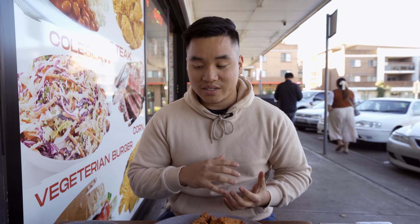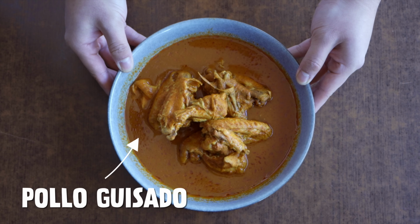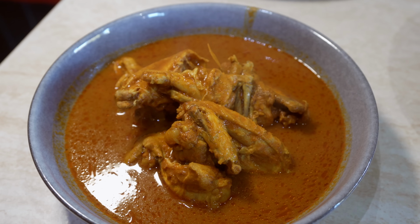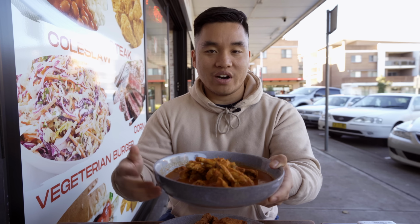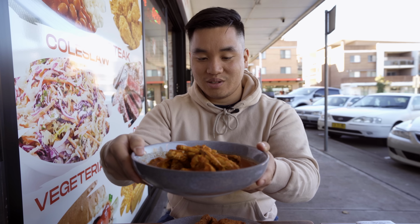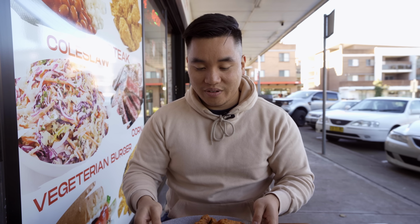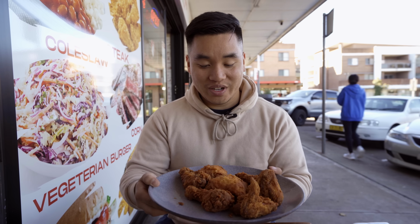So what we did was we ordered Dominican fried chicken, obviously their signature for the restaurant. And we ordered something different as well, which is this here. This one's called Pollo Guisado, and it is braised chicken, essentially. It looks a bit like a chicken stew. You eat it over rice, so really keen to try this. It looks extremely flavorful. In the Dominican Republic, they have fried chicken shops nearly everywhere, apparently.